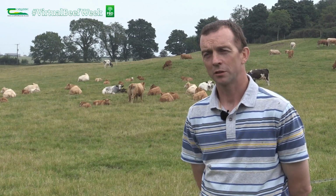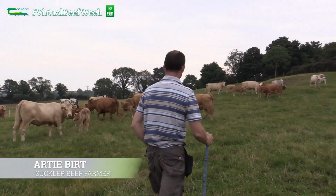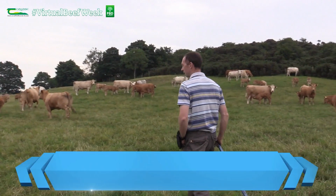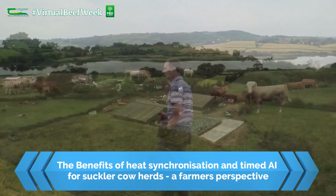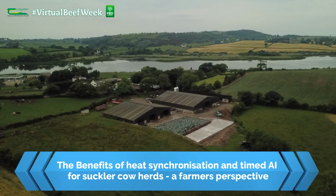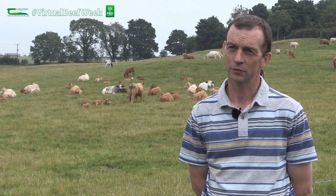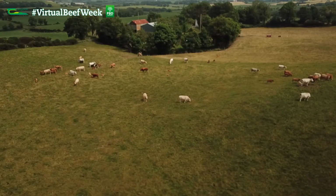My name's Artie Birt. We run a suckler to beef farm here in County Down, just at the tip of the Ards Peninsula. Cows are predominantly Simmental and Charolais terminal sire. We take everything through the beef and bucket rear a few calves as well. We're up in cow numbers.